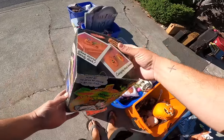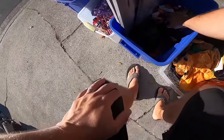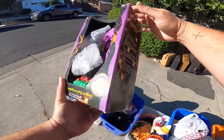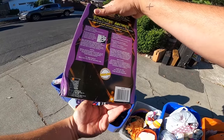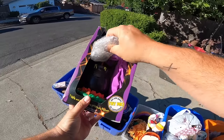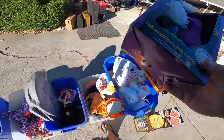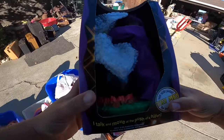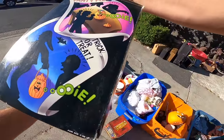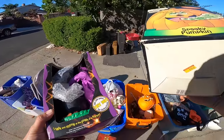This one's from 1998. 2000. Skeletons aren't super old, they're from 2007, so let's see what they want on these two things.